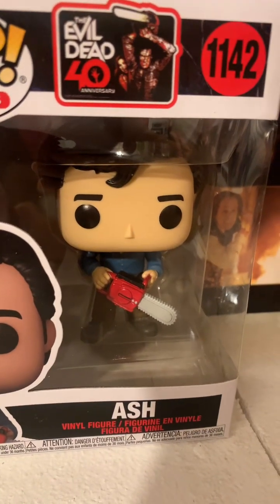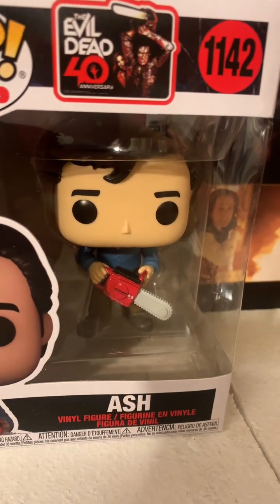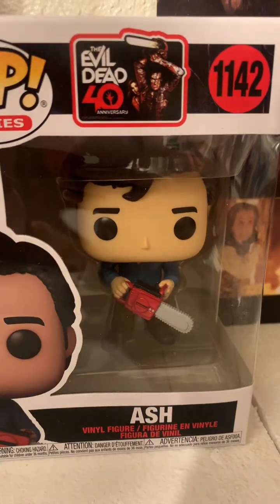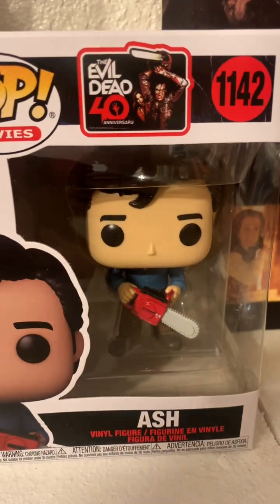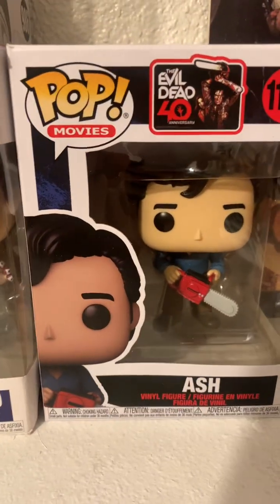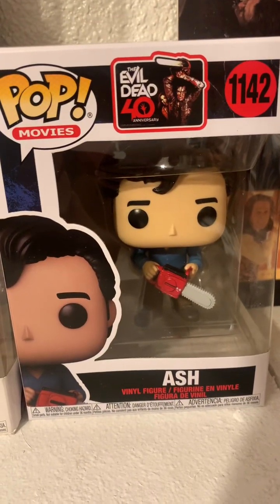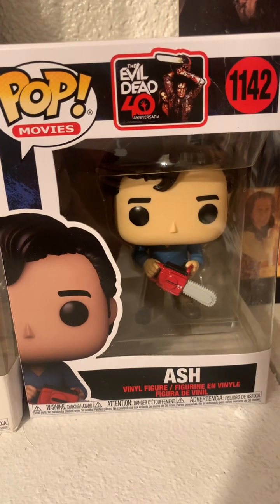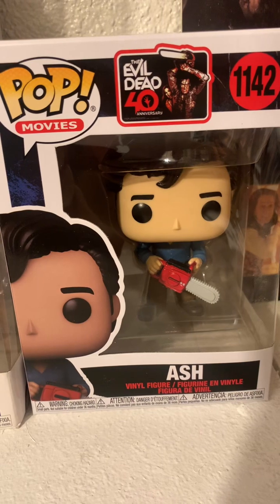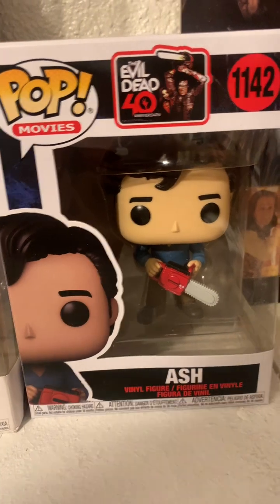Alright guys, so then the other pickup I had was I stopped at this other store I've been frequently visiting, and they've been having some wicked sales on pops. Like, I think this was like $3. It was under $5 for sure. This is Ash. You know, the Evil Dead, the 40-year anniversary, the Funko Pop is really a cool looking pop. And for the price, you can't beat it. And it goes into the horror room.